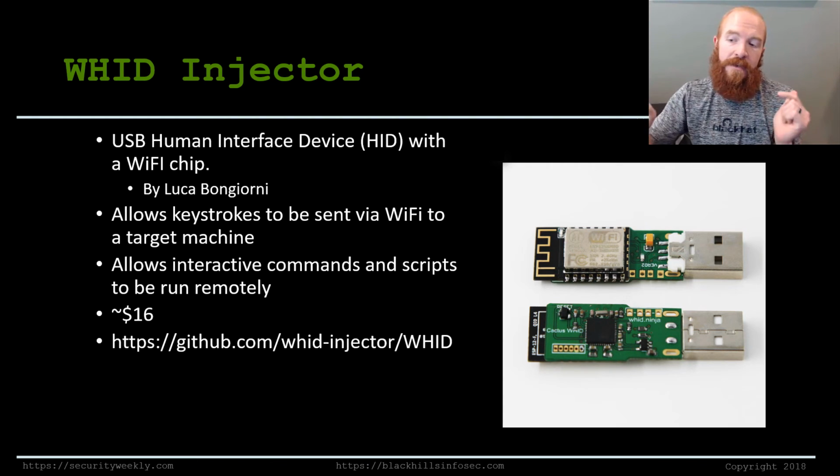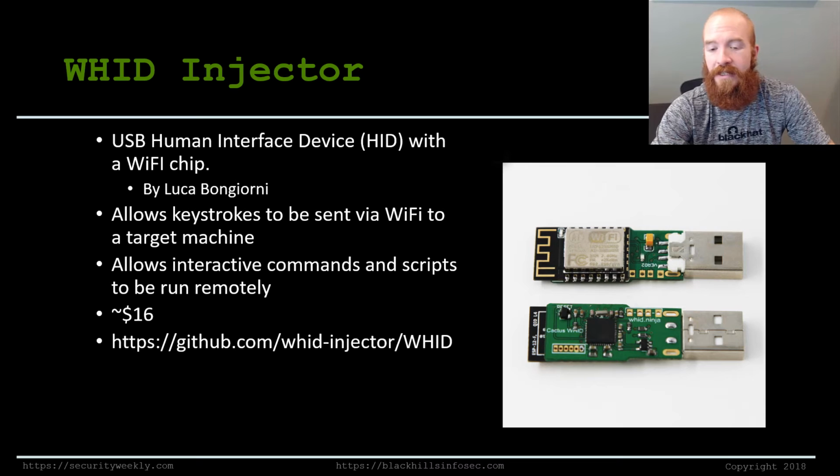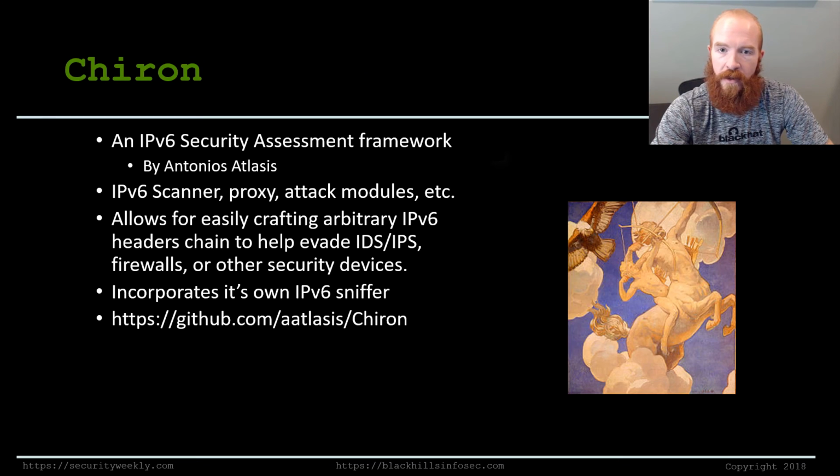The interesting thing about this specific device, this WHID Injector, is that it also has a wireless chip on it, so you're actually able to connect to this USB device over wireless. You can plug it in, connect to it from afar, and run commands interactively. You can run scripts interactively with the computer because you literally have wireless command terminal access at that point. And it's cheap. It's only $16, so you can go buy it. Go check out the WHID Injector.